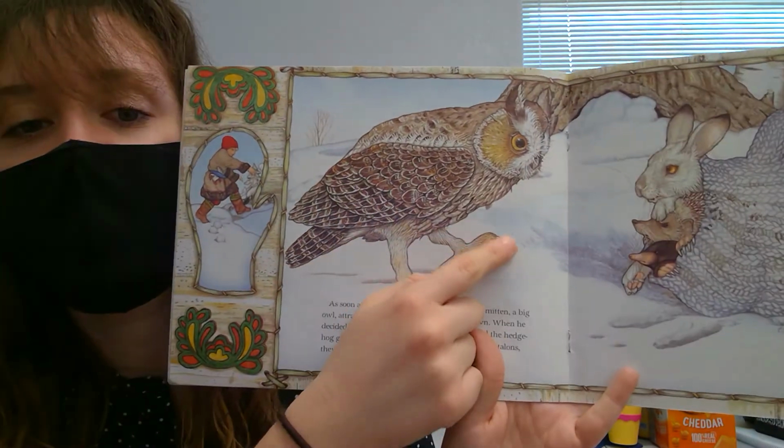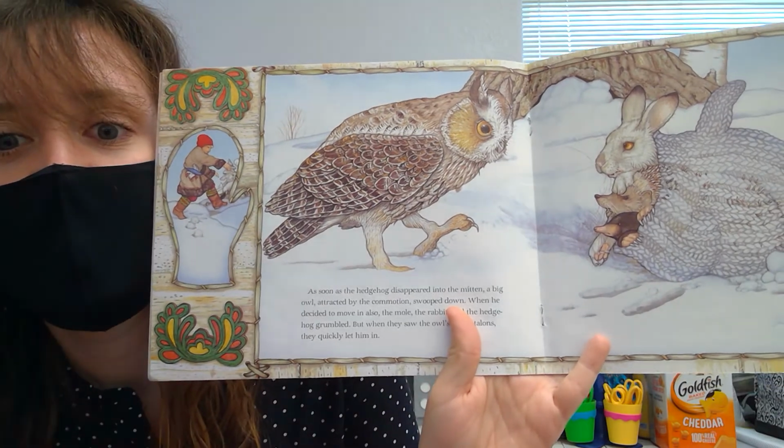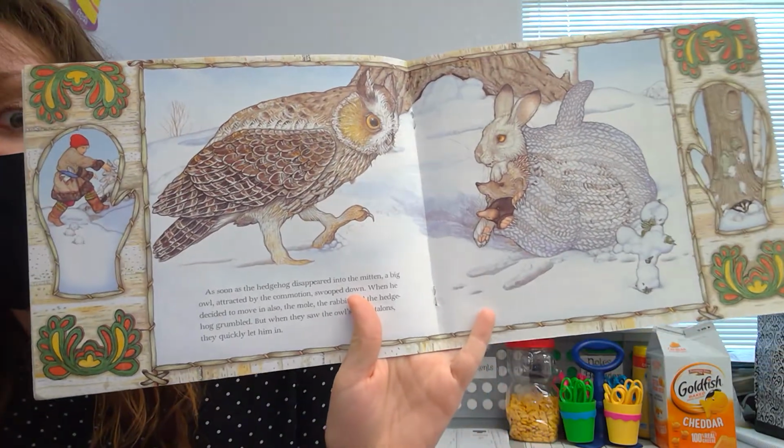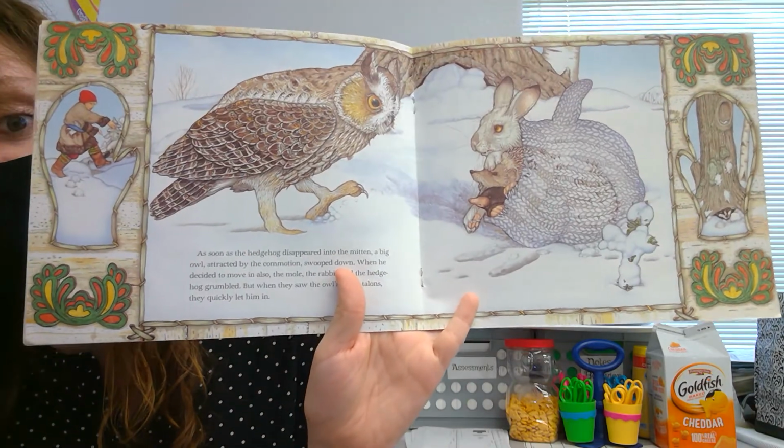Talons are like claws. So owls, they have like really long talons. And if an owl wanted to come into a mitten with me and he had those talons, I wouldn't argue either.